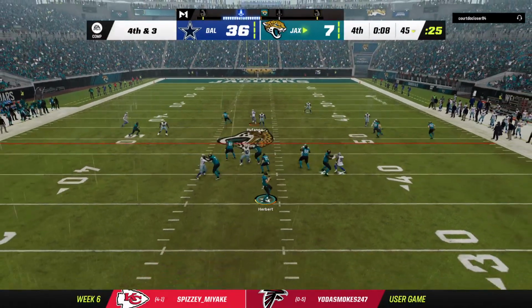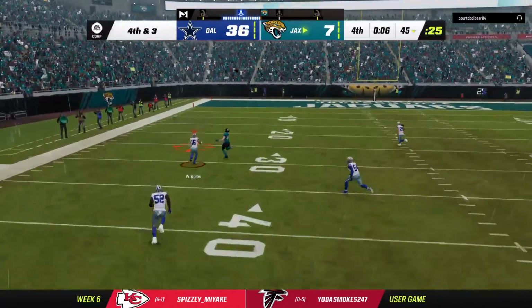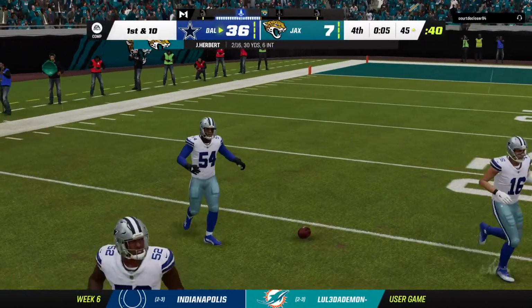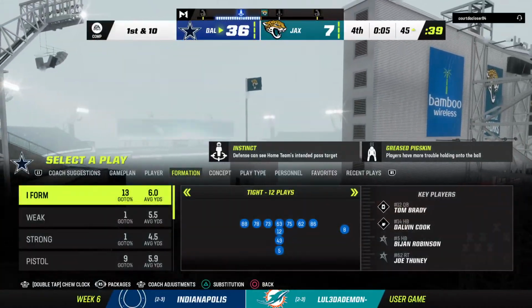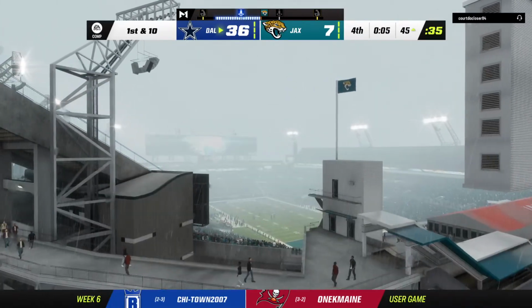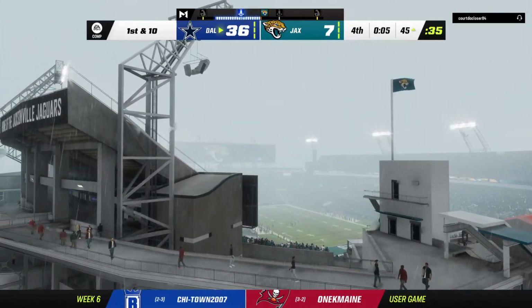Fourth down for Herbert. Desperation time. And he bats it away, and it falls down incomplete. They had to go for it with such little time remaining. And Dallas, they'll take over in terrific field position.